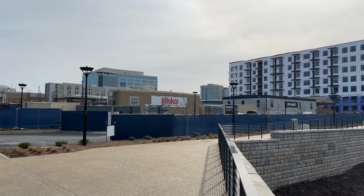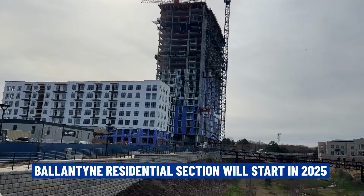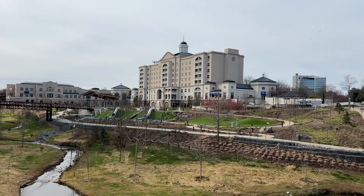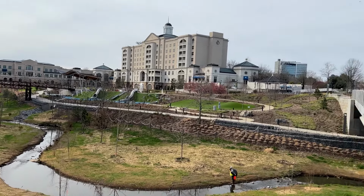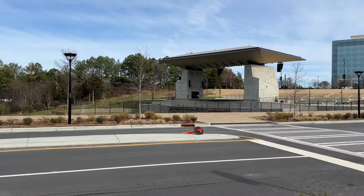A lot of it's going to be coming online this year, 2024, and the residential section will start in 2025. But what we've got going here are hundreds of acres of retail locations, shops, green space. You can see a playground here behind the resort building, a little river. There's the road leading up to Route 485, the Circle Charlotte, and that's the AMP.